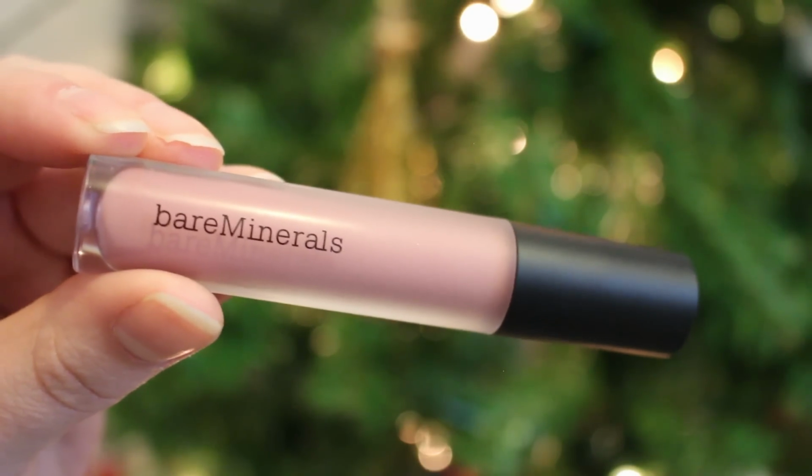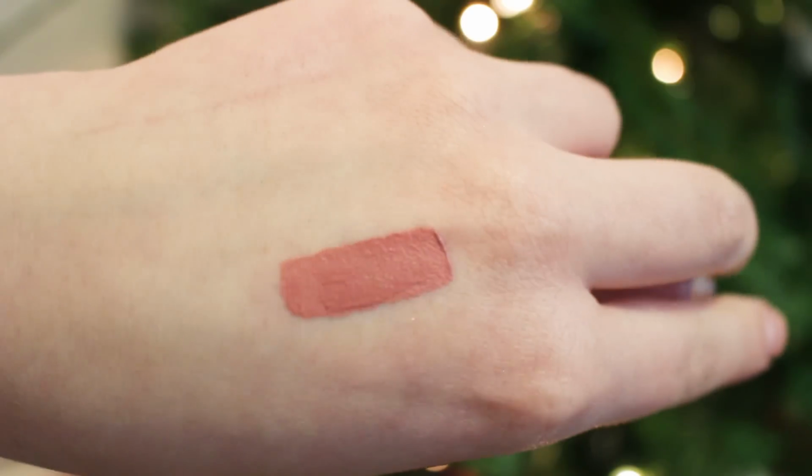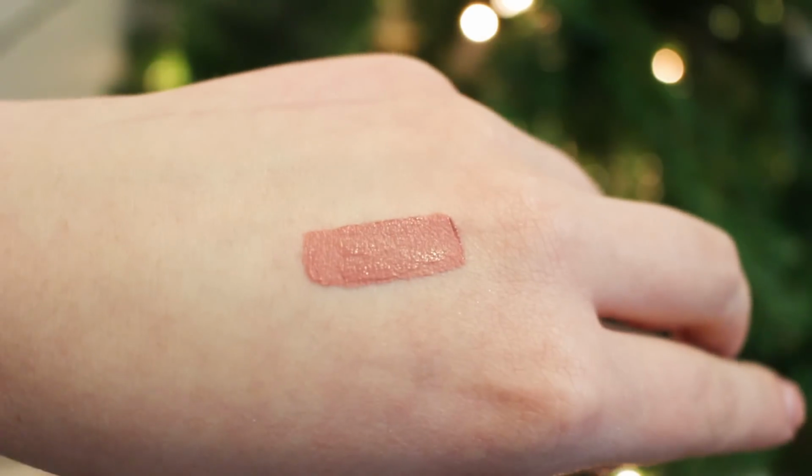So this one is in the shade Slay. This one is a kind of pink nude shade. I think it's something that would be very versatile. You could wear it with any eyeshadow look, and it's definitely more of a moussey texture. It's not like a liquid lipstick, it's like a moussey lipstick, which does seem to be getting more popular. But there is Slay there. It's kind of little, sorry.